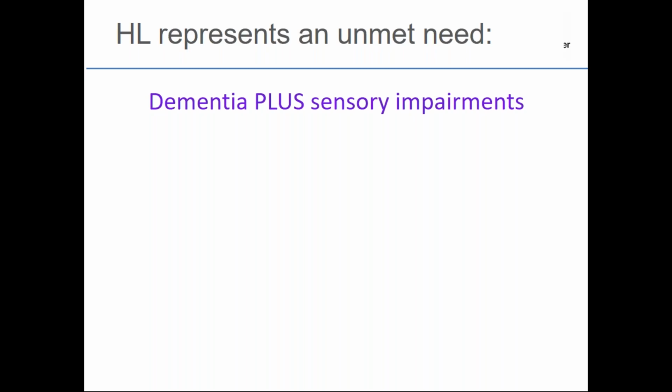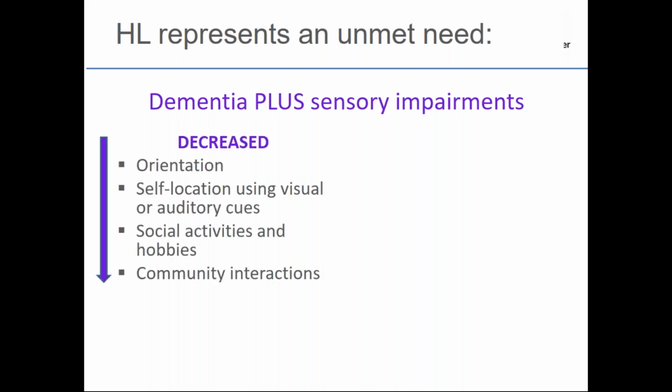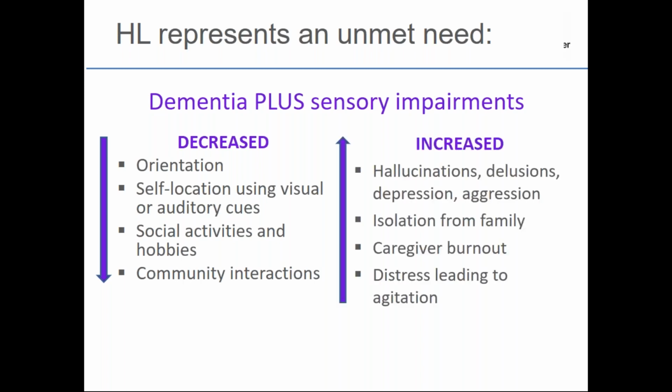There is a much bigger picture, and hearing loss actually represents an unmet need when we're talking about people with dementia. So if you have dementia plus sensory impairments, compared to somebody who just has dementia and has normal hearing and vision function, we see that people who have hearing loss have decreased rates of orientation and knowing where they are in time and space. They have decreased rates of social activities and hobbies, and decreased community and social interactions. They have increased hallucinations, delusions, depression, aggression, and all the behavioural and psychological features associated with dementia.